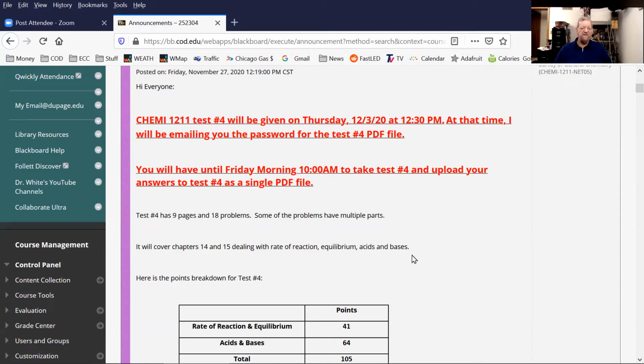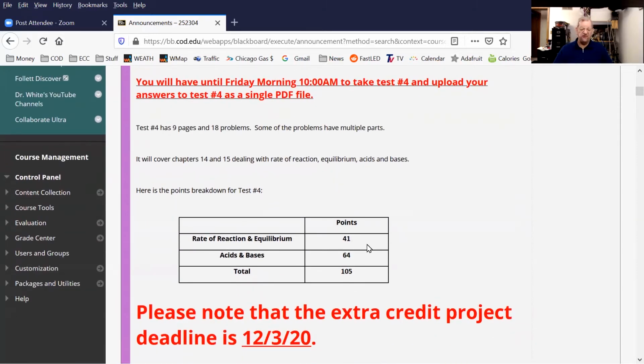All right, we'll cover chapters 14 and 15, dealing with rates of reaction, equilibrium, including Le Chatelier's principle, and acids and bases. Now, the point breakdown is 41 points, rate of reaction, equilibrium, including Le Chatelier's principle, and, excuse me, 64 points acids and bases. Why more on acids and bases? Well, it's more important. And it adds up to 105. So that means there's 5, yes, 5 bonus points.